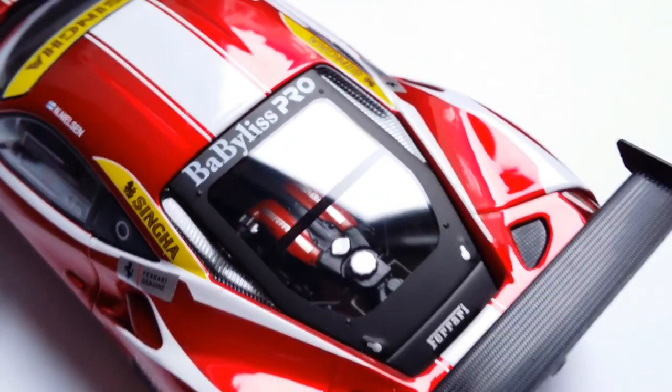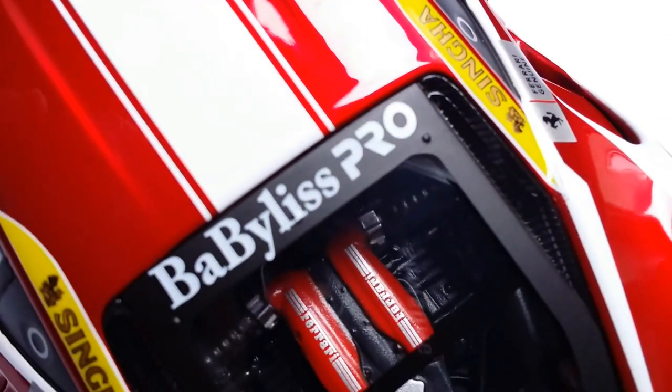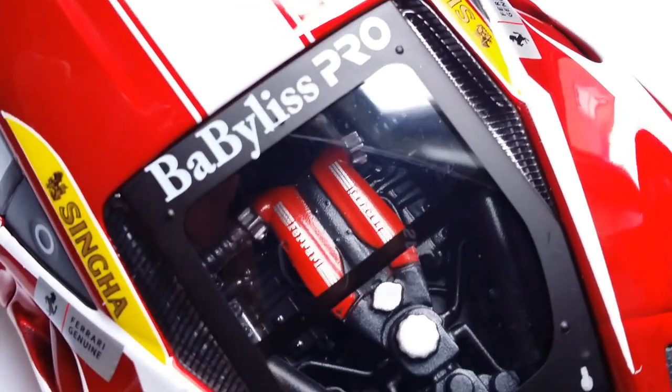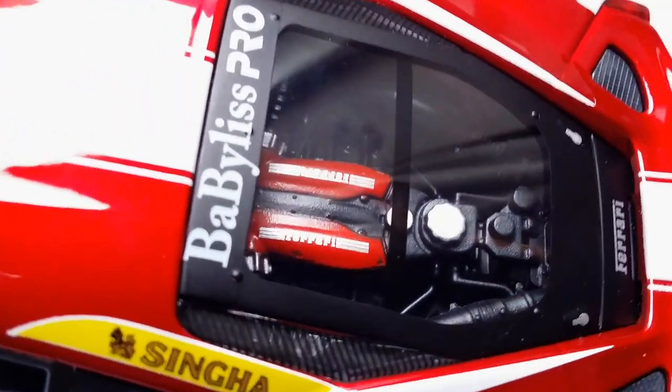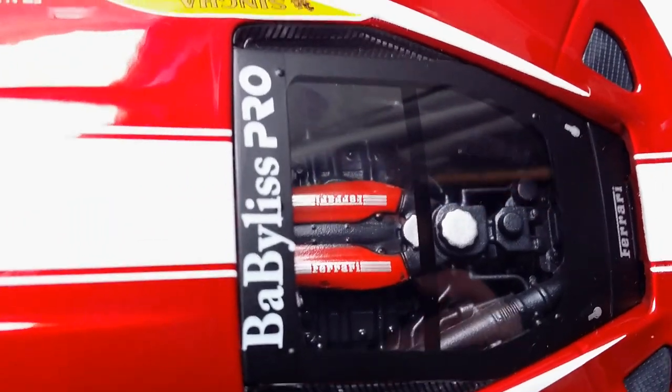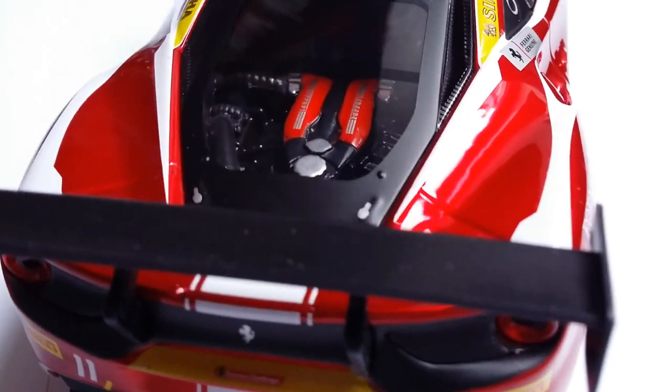It's a decent amount of detail. The 488 Challenge has pretty much the same engine as the 488 GTB, which is a 3.9-liter twin-turbocharged V8, delivering 670 horsepower at 8,000 RPM, with a top speed of over 330 kilometers per hour and 0 to 100 acceleration in 2.9 seconds.